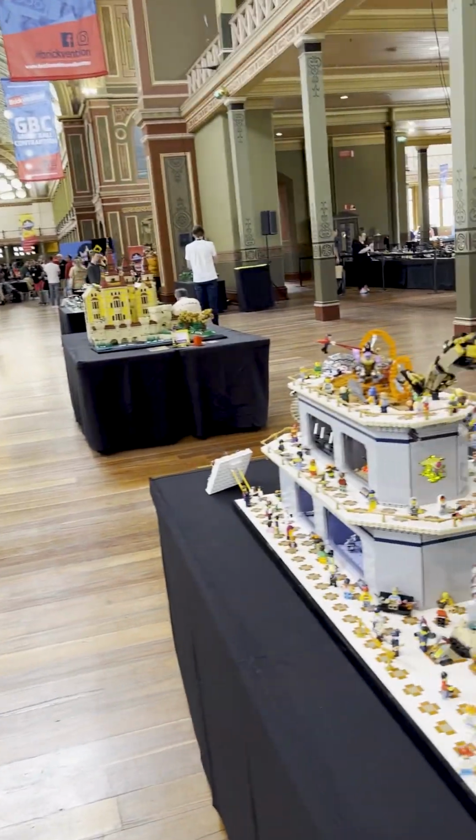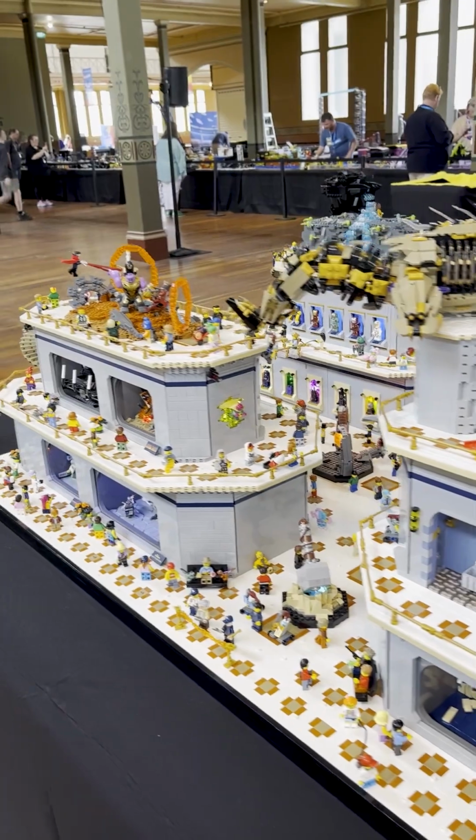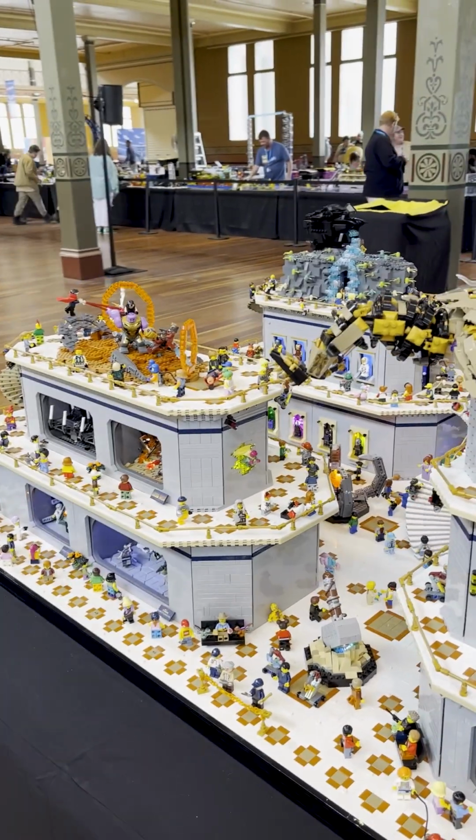I'm Todd, as you said, and I've made a Marvel tribute museum. Basically took my love for Marvel and then just went nuts. Threw in as many movie references as possible, little Easter eggs here and there for the casual observer, but also for the hardcore fans.